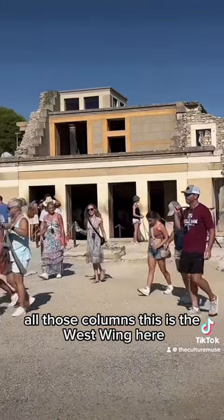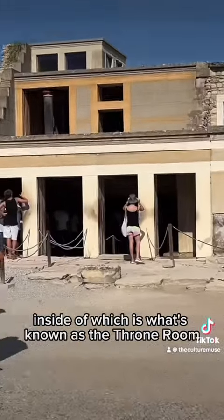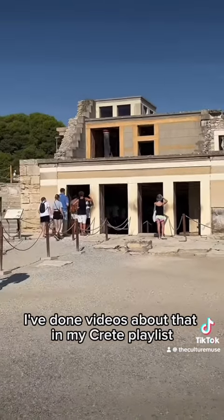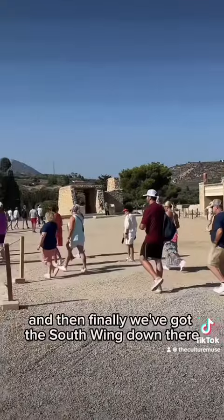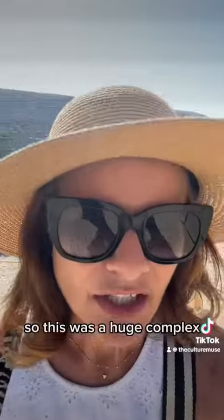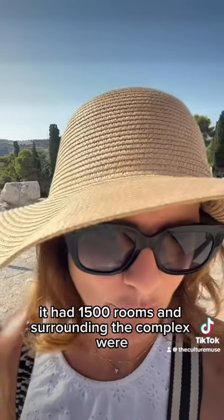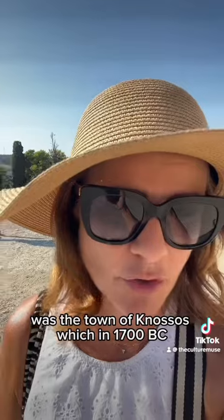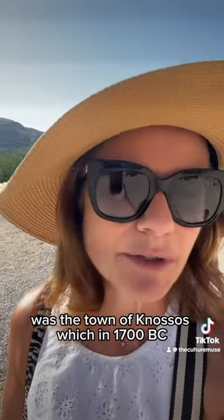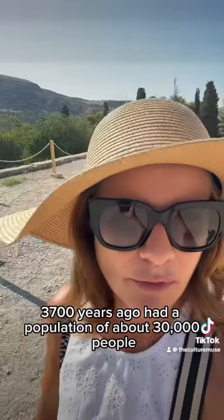This is the west wing here that includes this structure, inside of which is what's known as the throne room. I've done videos about that in my Crete playlist. And then finally, we've got the south wing down there. So this was a huge complex. It had 1,500 rooms, and surrounding the complex was the town of Knossos, which in 1700 BC, 3,700 years ago, had a population of about 30,000 people.